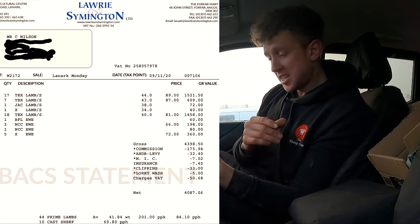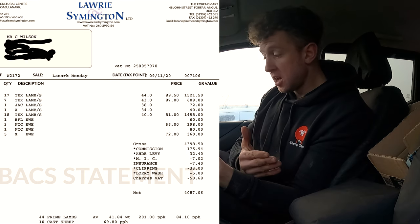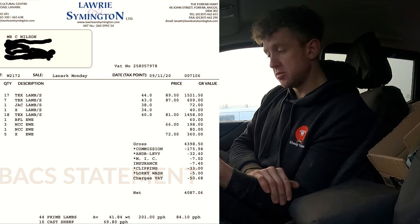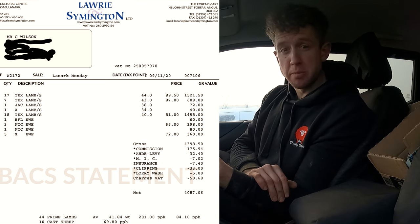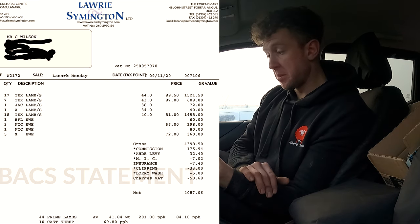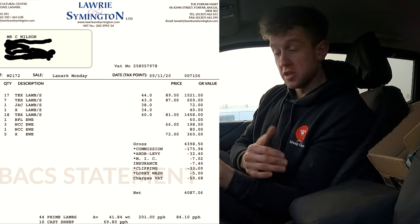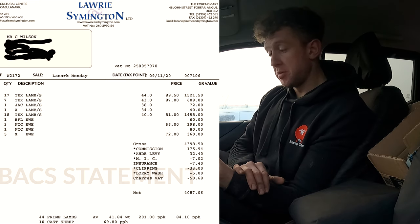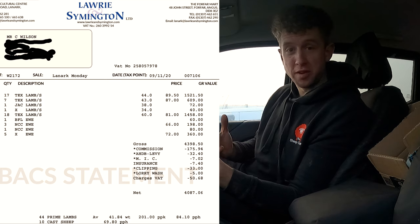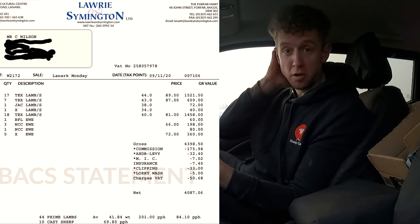Onto the ewes. 10 cast ewes averaged £69.80, which is another good price for old ewes. They're not even old ewes, they're just ewes with problems. Again, nothing really jumping out there. There was that one big half-bred ewe made £80, and the mule ewes were all about £72. It's a good trade. I'm very happy with that. I would need to sit down and work out all the figures, but if you're selling lambs at £2 per kilo, you should be making a profit.